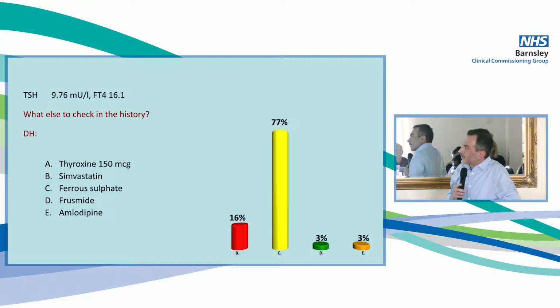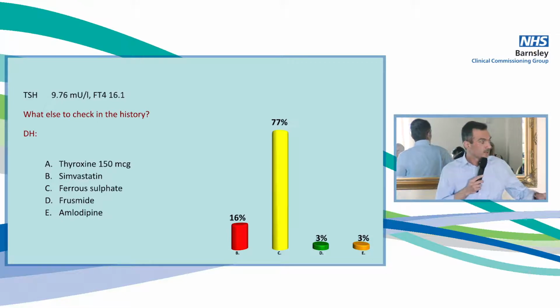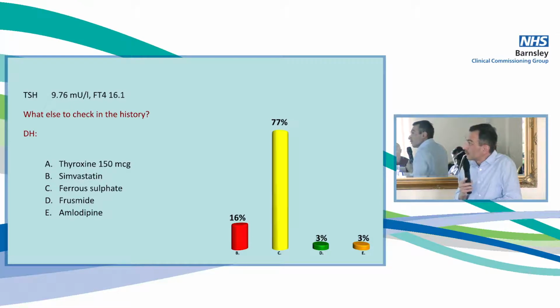So the patient comes back after 2 months and the TSH is better. It's down from 13 to 9, but it's still elevated. And at this stage, you start thinking of other things. And one of the things you should think of is medications. What factors might be interfering with the thyroid levels?